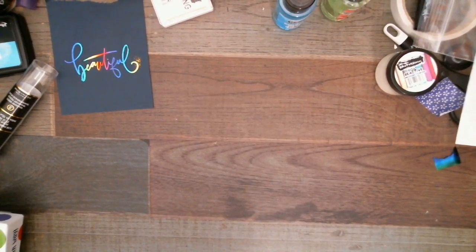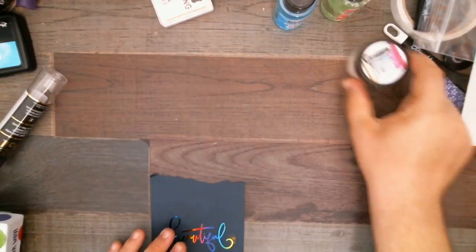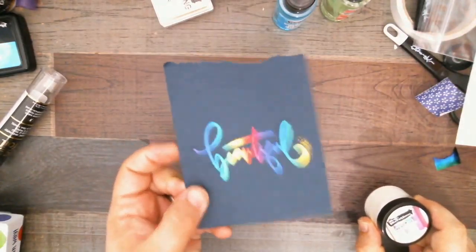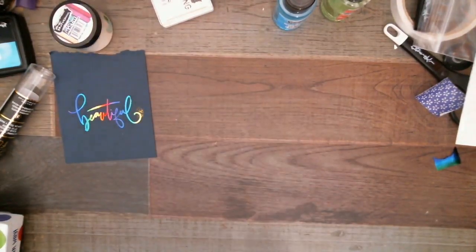Isn't it pretty? We used the foil reactive embossing powder to do that. Isn't that cool? That was stamped. Oh, good, Dina. Good. Okay.